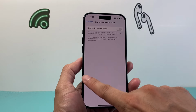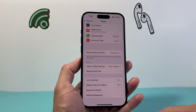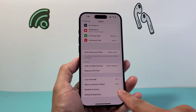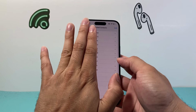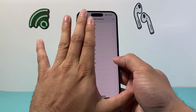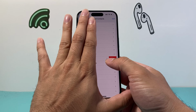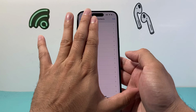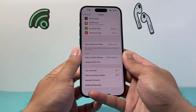Now moving on to the next thing, again in the same setting for phone here, you're going to see blocked contacts. So we're going to click on blocked contacts here. In the blocked contacts, you need to ensure that the number that is calling you isn't actually getting blocked. You can unblock them by swiping to the left and clicking on unblock, and that will unblock that contact. So that's something else for you to do.